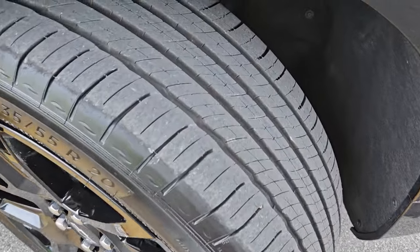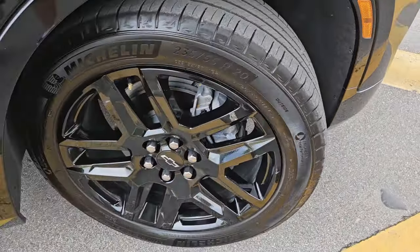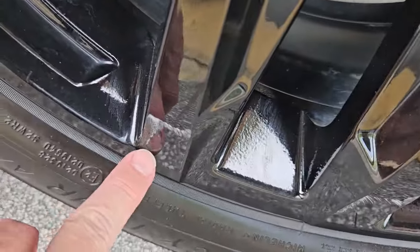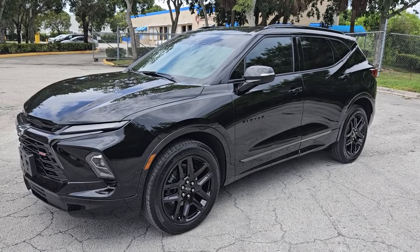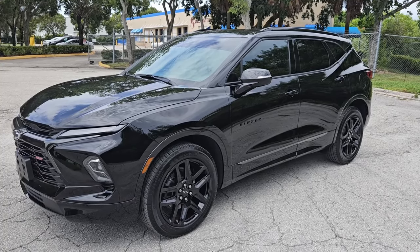Okay, we're taking a look at the front tire on the passenger side. Tire looks brand new. Also Michelin. Rim is clean and in great shape. Does have some imperfections here, here, and here, and here. Some small scratches. Besides that, looks good. Very nice condition. Well, that's going to conclude our video for this 2024 Chevrolet Blazer RS model with only 5,500 miles.